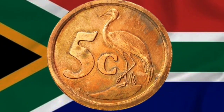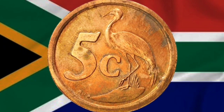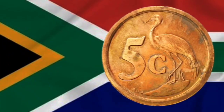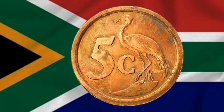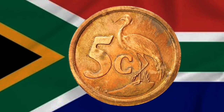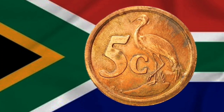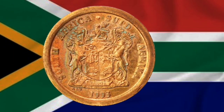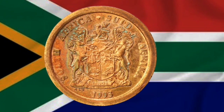A few error coins from the 1993 5-cent batch have fetched incredibly high prices at international auctions. One such coin, believed to have a unique minting defect and graded as a one-of-a-kind by a professional body, was reportedly valued at over $5 million by private collectors. This, however, is an extreme outlier and not representative of most coins.